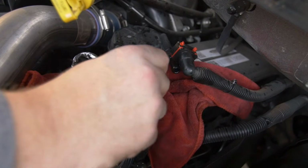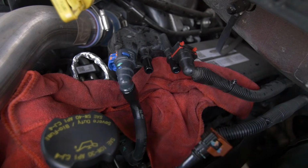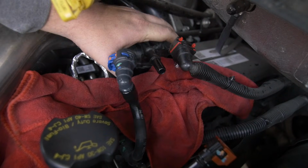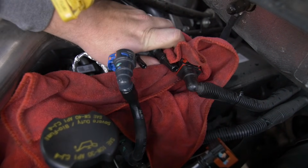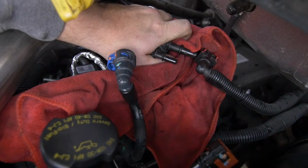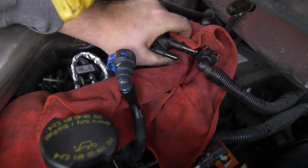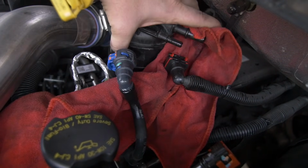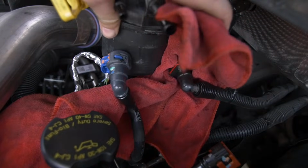Just like so. So with all the lines removed, now you will twist this counterclockwise and it will come out. Be careful because there is fuel inside of it. Oh, don't spill out. There we go.